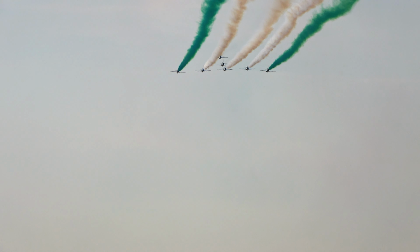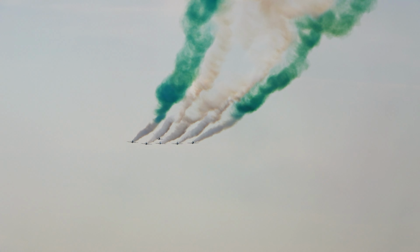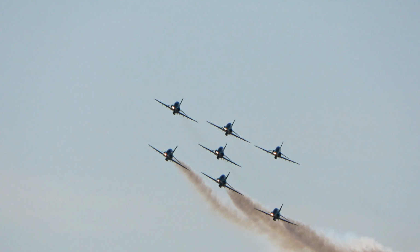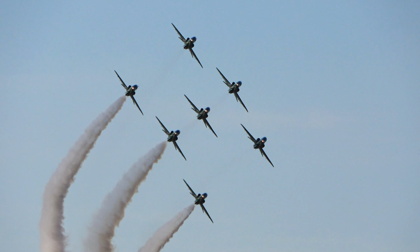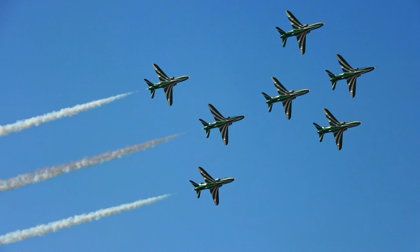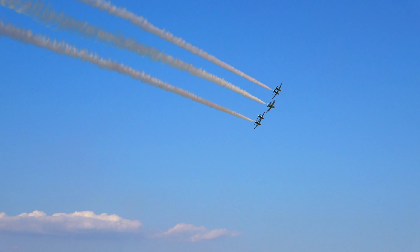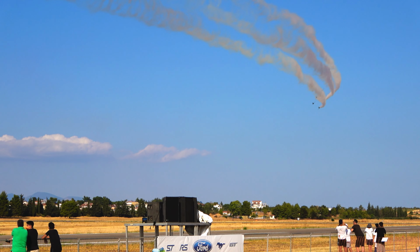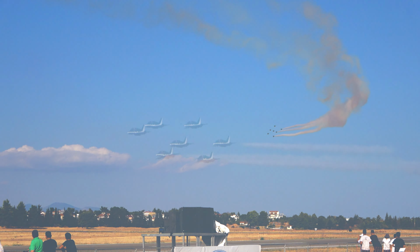Sulami. He flies at the front of 7 aircraft and uses radio commands to maneuver. Today's show would not be the same without the colored smoke that the aircraft carry. The smoke box is attached to the underside of the aircraft.